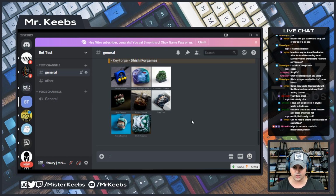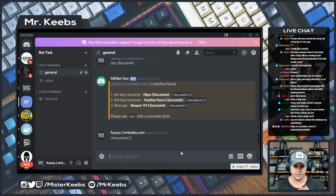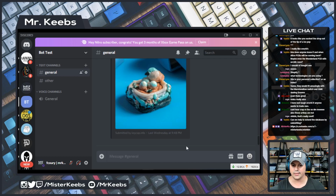I can do dash pick and then search for a picture of, let's say, the Chocomint. So we have three caps on the database that match Chocomint. So it says, if you want the featherborn Chocomint, use Chocomint/2. And that's, let's say that that's the one that I want. I'm gonna copy and paste it here. Oh, I'm sorry. I'm gonna do, of course, pick Chocomint2. And then sure enough, I'm gonna get that image there on Discord, right? Let's say that I'm on a Discord and I want someone to see my wish list. What I can do is just do wish list.